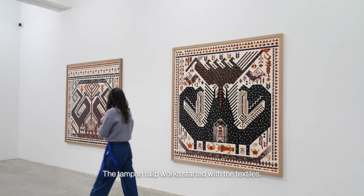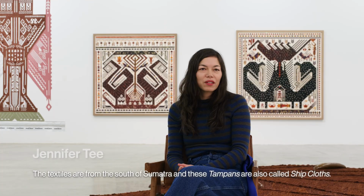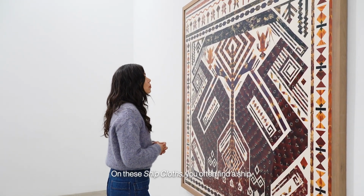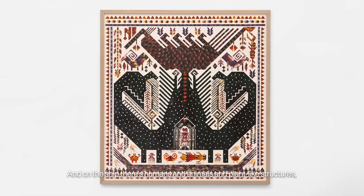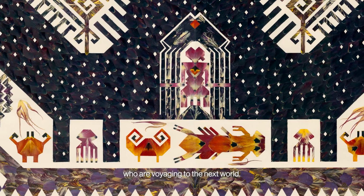The Tampan tulip works started with the textiles from the south of Sumatra, and these tampans are also called ship cloths. On these ship cloths you often find a ship, and on the ship there are humans and animals and plant-like structures who are voyaging to the next world.